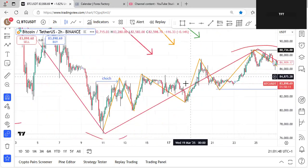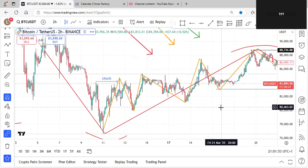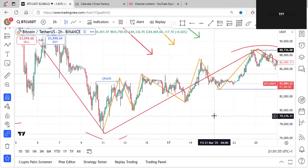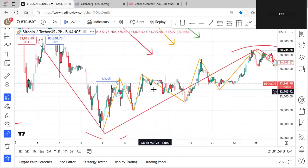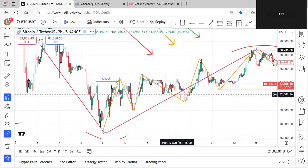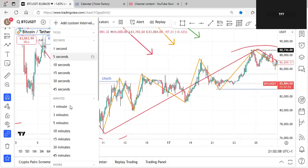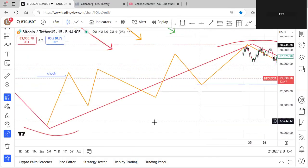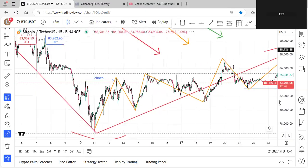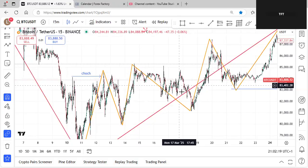For price to be classed as an actual pullback, definitely pullback, it has to be at least a prolonged period of price action. So we're on the 2 hour here, but I'm looking at my 15, so I'll drop to it essentially. So either a prolonged period of price action that's clearly heading in.